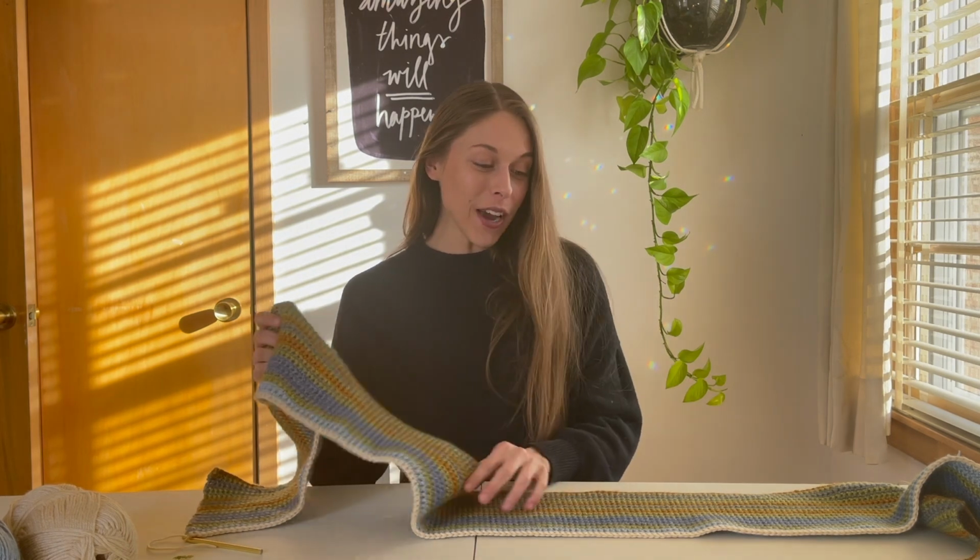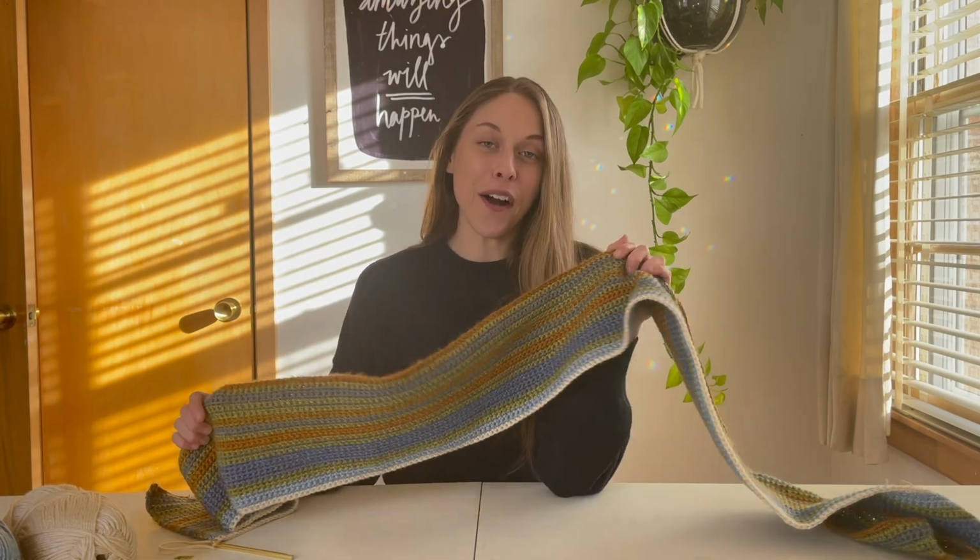But either way, I hope you guys enjoyed just hanging out and crocheting with me today. I hope you guys like following along on this project. I think it'll be really cool once we get into the deep summer months and we can just see how the garden is doing along with all the temperature swings.